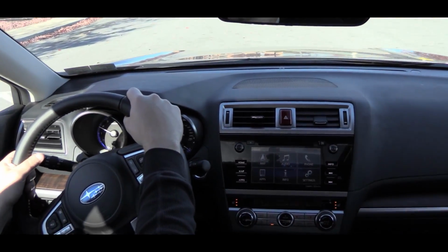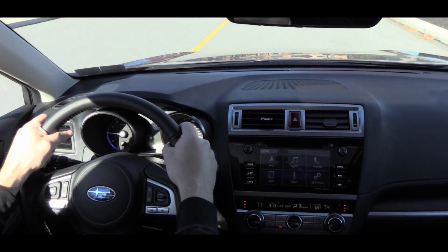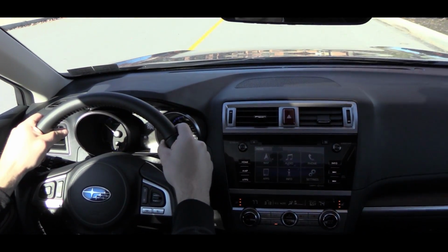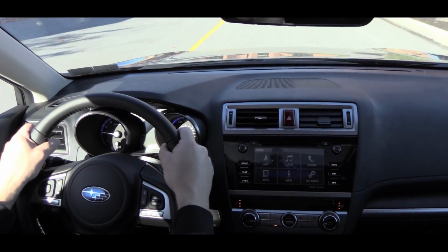That comes with adaptive cruise control, so it actually slows down if the car in front of you slows down, so it kind of monitors your speed based on the car in front of you. That's awesome. There is pre-collision braking, lane departure warning, and sway warning, and lane keep assist.